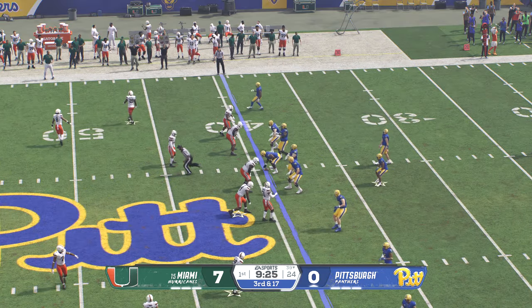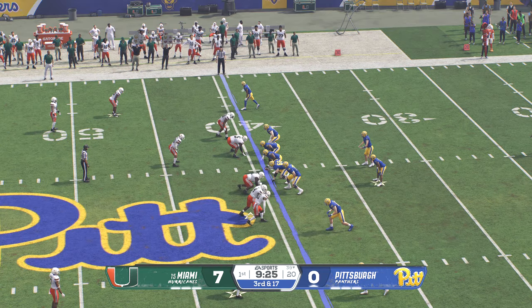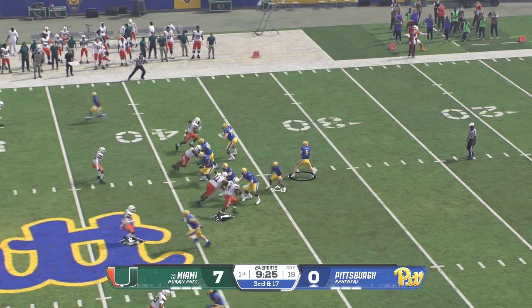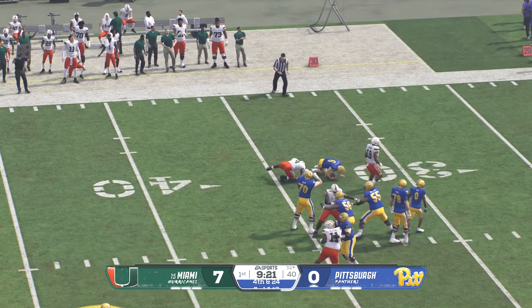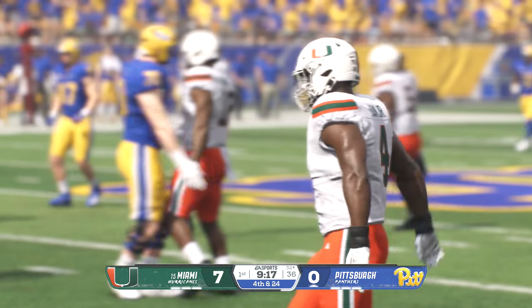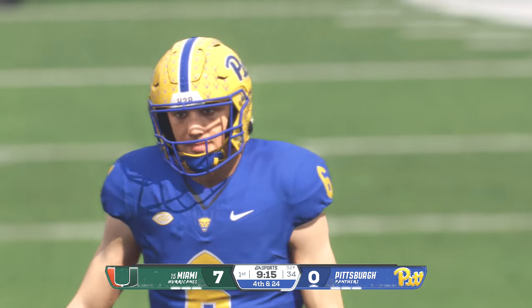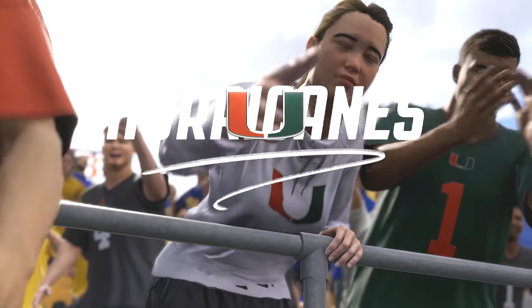After that incompletion, it's third down. Out of the gun now on third down. The pass rush closing in. Oh, the pass rush gets home. Boy, this defense is taking advantage of an opportunity. Their own offense scores on the opening drive. Now a big sack here on third down.